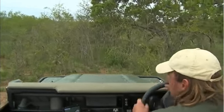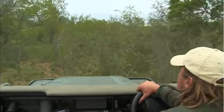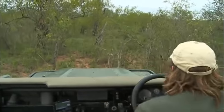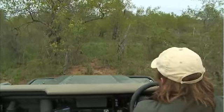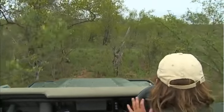Taking us through these terrible thickets. They sound a lot worse than they are. These little monkey oranges just spring back once you go over them. Very tough little bush.